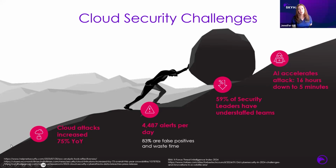And we see this in other cloud security data. So cloud attacks increased 75% year over year. The alerts that are coming in to the SOC are almost up to 4,500, and 83% of them are false positives and just not worth their time. But figuring that out in the first pass is very difficult. 59% of security team leaders feel that they have understaffed teams. And AI can really accelerate attacks, taking from 16 hours down to 5 minutes to put together a believable hook. So the cloud security team is really overwhelmed and has a significant hurdle to overcome.